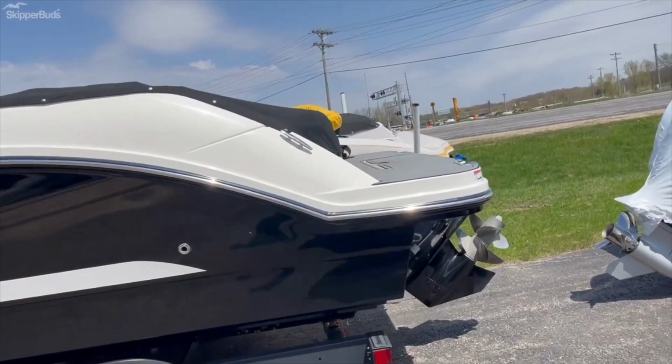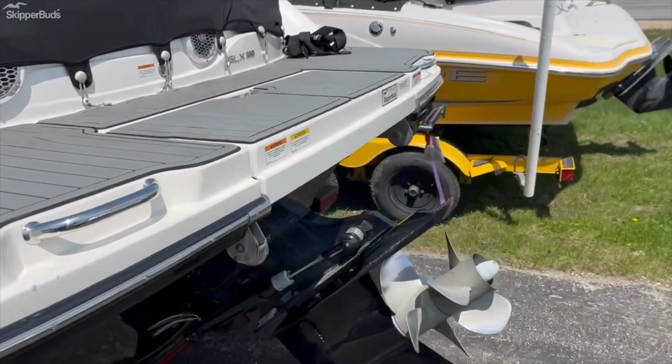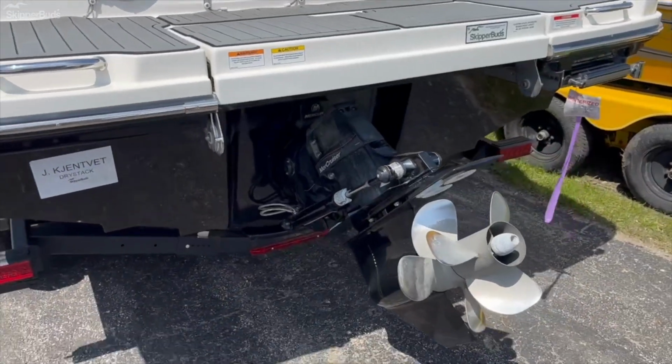Large swim platform with manual drop down swim step. Bravo 3 drive.